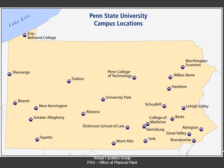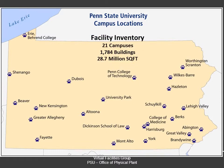The Pennsylvania State University is one of the largest public universities in the U.S. with almost 100,000 students. We have 21 campuses throughout the state of Pennsylvania with over 1,700 buildings comprising almost 29 million square feet of floor space. That's about 2.7 million square meters. Our largest campus is at University Park in the center of the state, where over half of our facilities are located.